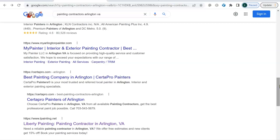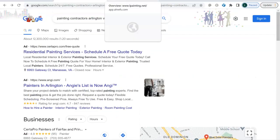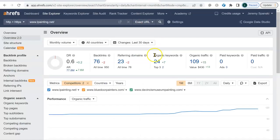Honestly, people are not venturing that far away from those first couple of pages to find services. So if you're not listed there, you have less likelihood that people will actually find your website and click on it.